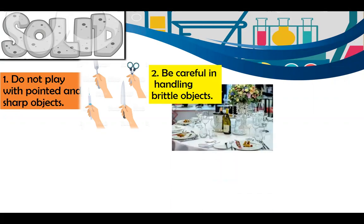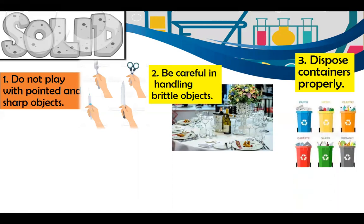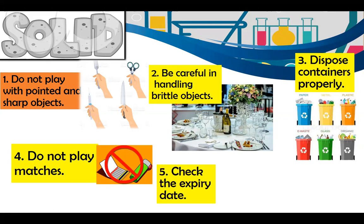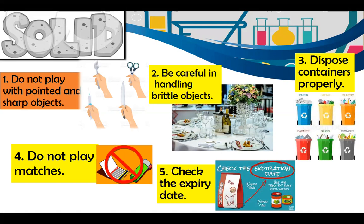Number two, be careful in handling brittle objects like bottles, drinking glass, plates, ceramics, and pots, especially if it is broken. Okay? It may cut your skin. Next, we have to dispose containers properly, the empty cans, bottles, and other containers. And the next one is we must not play with matches. Okay? And number five, we must always check the expiry date of canned goods and other products because spoiled or expired foods can cause poisoning.